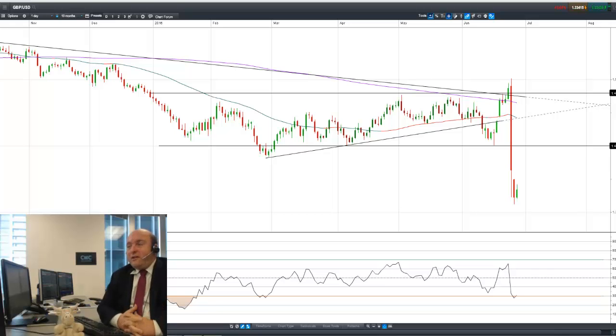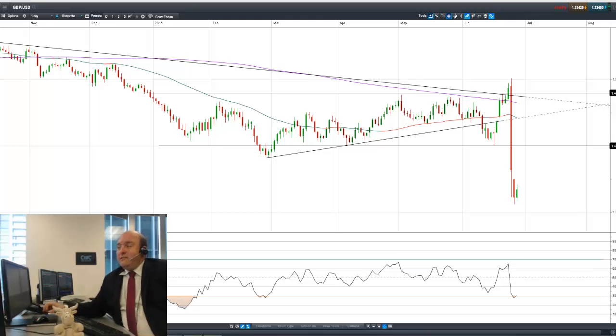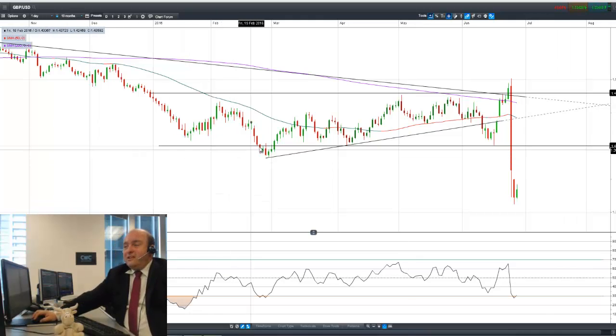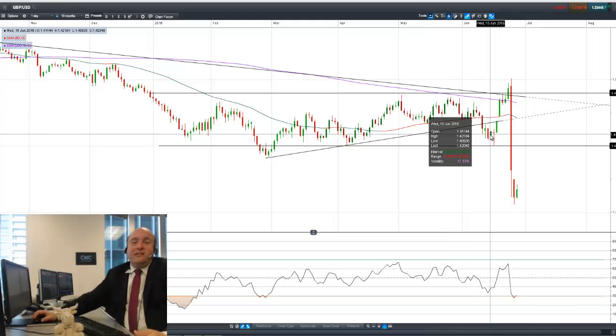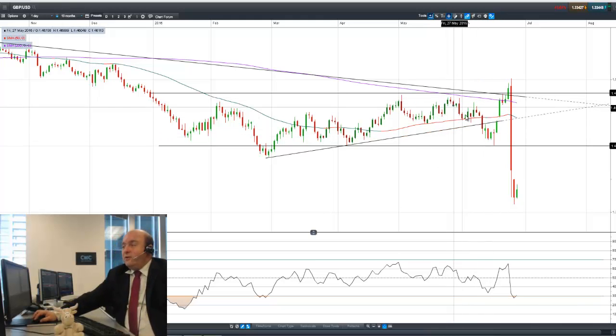So I'm going to start off by looking at GBP US dollar, or cable, and it's been particularly volatile. Look at this. For most of 2016, it was trading between about 140 and about 148, and it seemed at the time that 140 was pricing in a Brexit, about 148 was pricing in a Remain. And we saw this here between the middle of May and the middle of June.